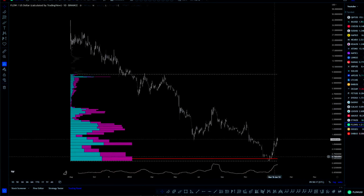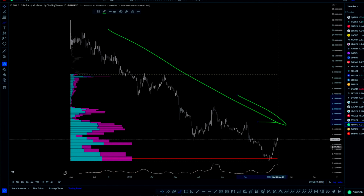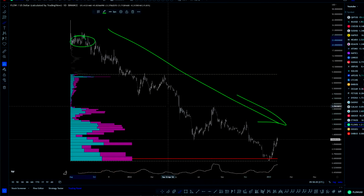So it's something to be aware of. When charts just go down like this, you've got to be cautious, because on pumps like this is where people are trying to get out of positions because they've been holding since inception.